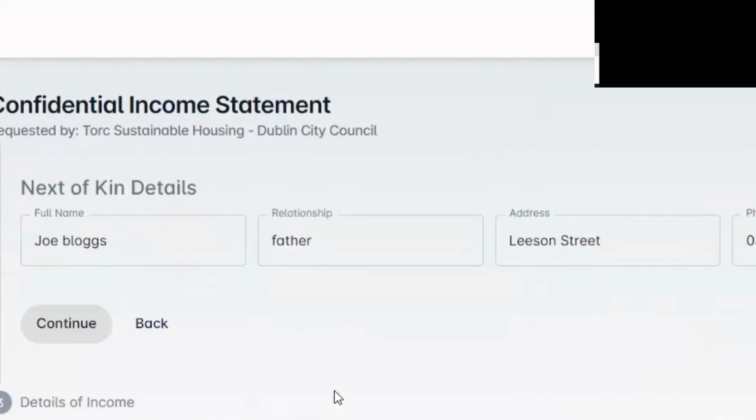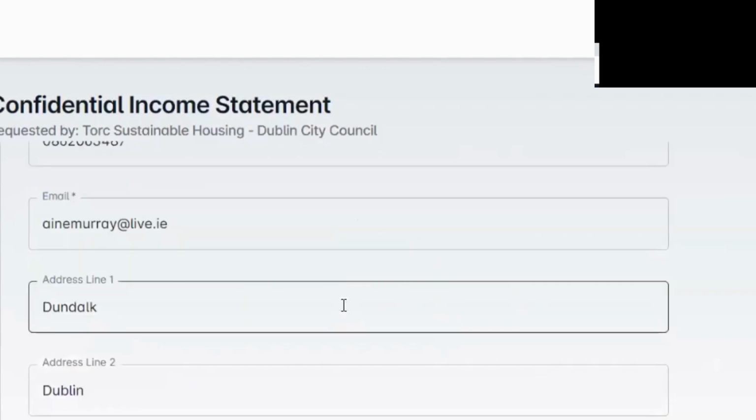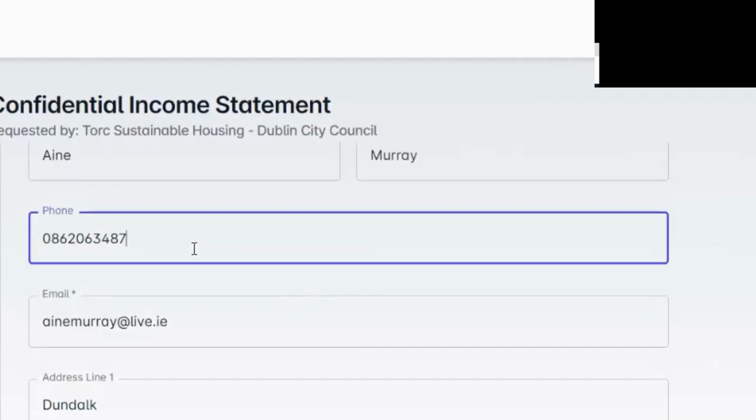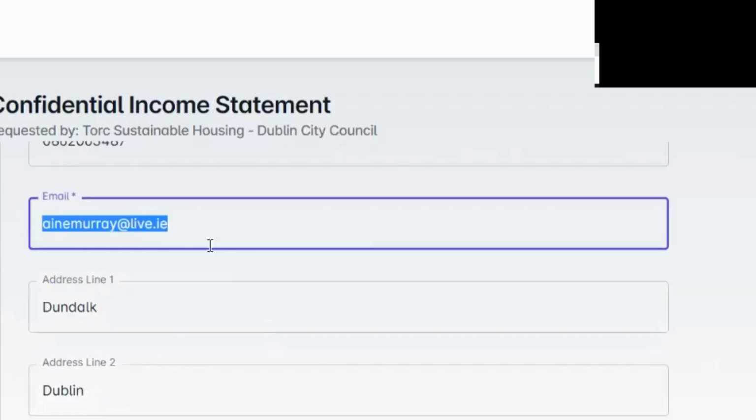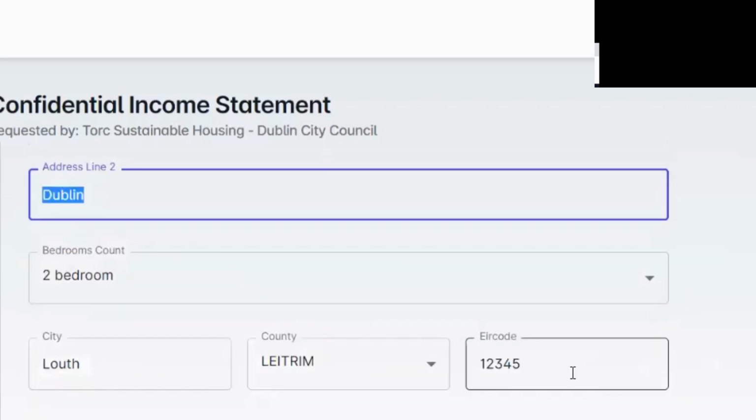I'm just going to bring everybody to the first part of the form. In the first part of the form, it'll ask you for your details. So you'll need to fill in your name, your phone number, your email address, your address. It'll ask you to put in the amount of bedrooms that's in the property. It'll ask you to finish off the address by the city, the county, and your Eircode. Once you've completed this part of the form, you select Continue.